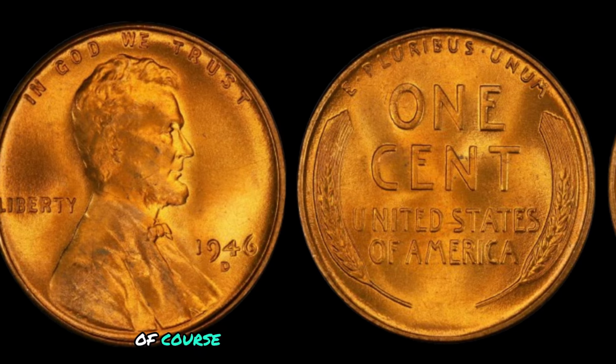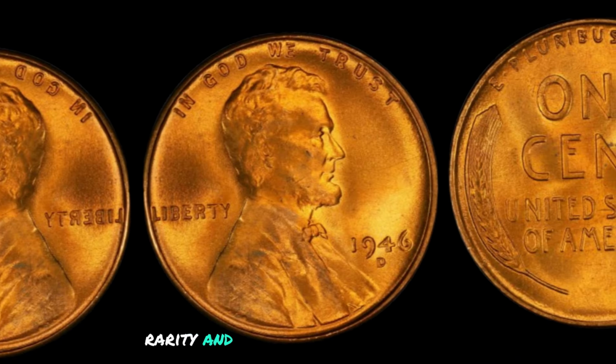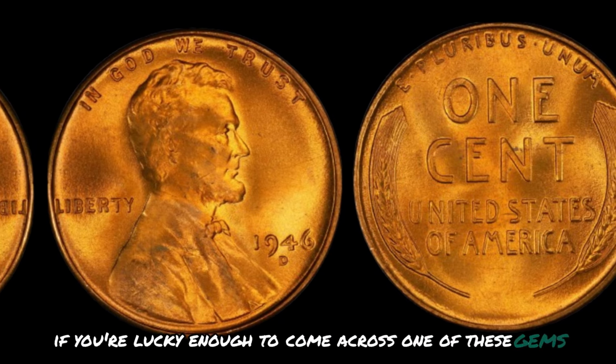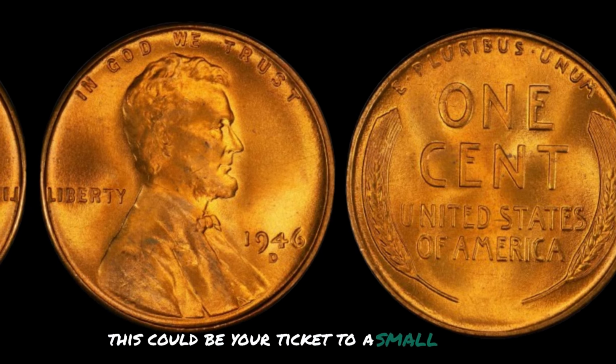Of course, the value of a coin like this depends on a variety of factors, such as its condition, rarity, and demand among collectors. If you're lucky enough to come across one of these gems in your own coin collection, consider yourself incredibly fortunate. This could be your ticket to a small fortune.